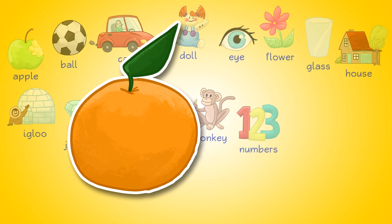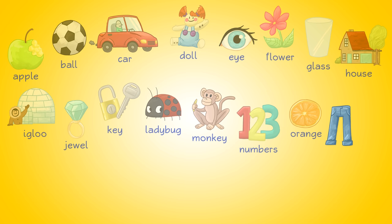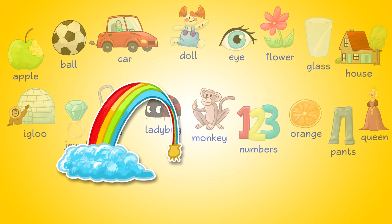O is for orange. P is for pants. Q is for queen. R is for rainbow. S is for shoe.